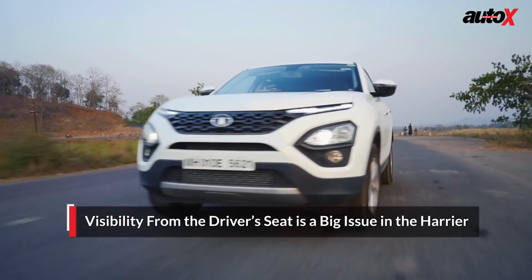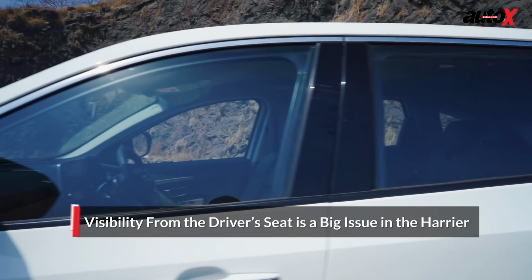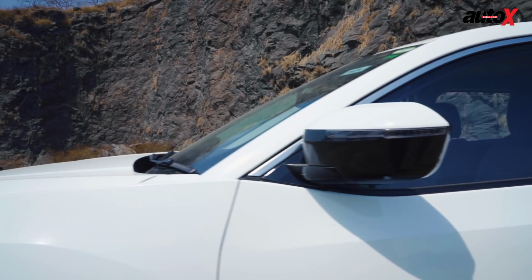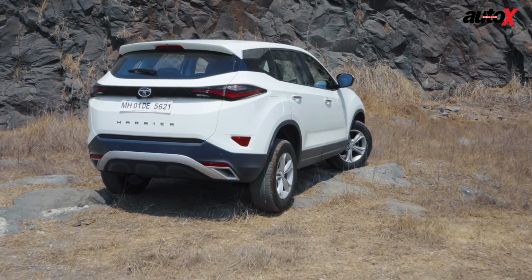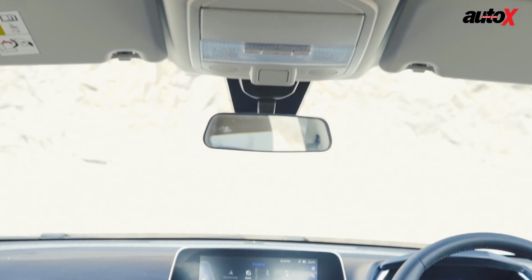One of our biggest grouses with the Harrier is the poor visibility from behind the wheel. The ORVMs are way too large and can easily block a motorcyclist or a pedestrian from your sight. The tall backside of the car limits the view from the IRVM too.